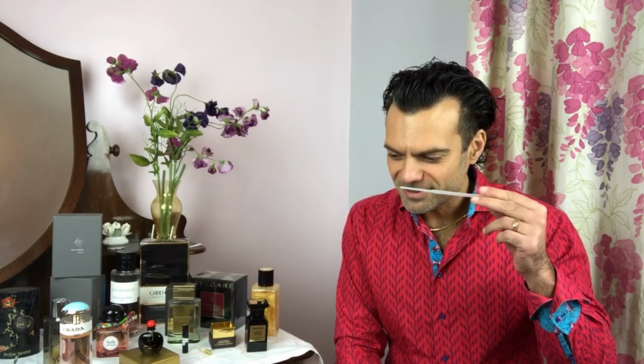Back to this one. Violet leaf is a material that we call green.